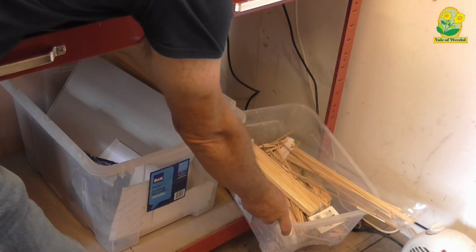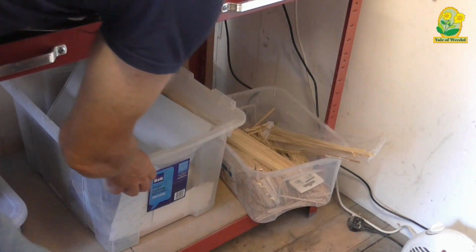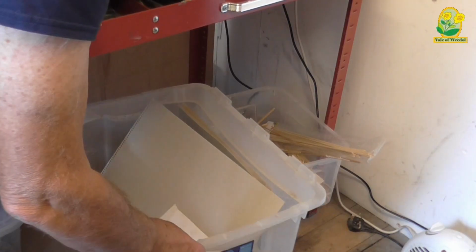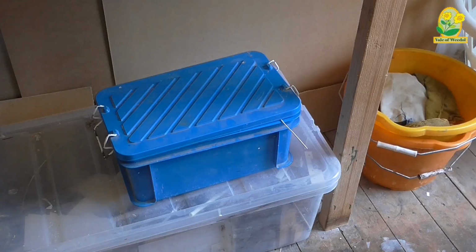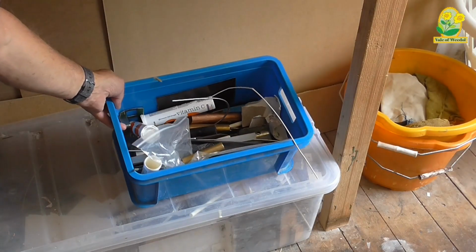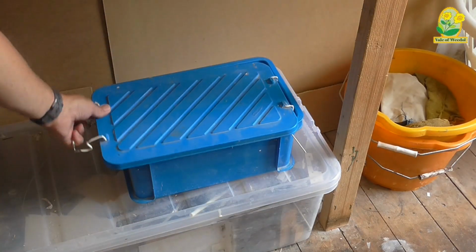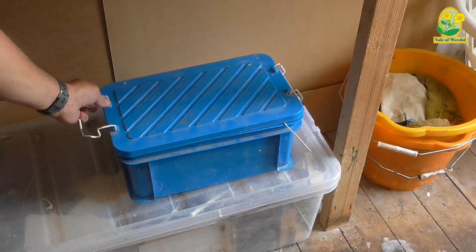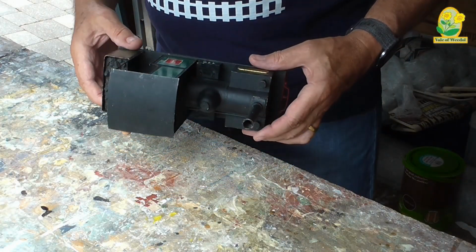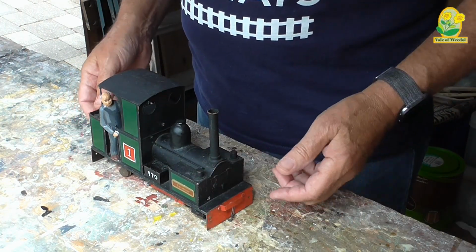coffee stirrers, kebab sticks, cocktail sticks, and cardboard from cereal packets and all kinds of other packing materials. Then of course there's my box full of scrap metal and containers. I never know what I'm going to need next, so I just keep all sorts of materials ready for the next project. I thought maybe what we could do is tell the story of my railway through its locomotives.